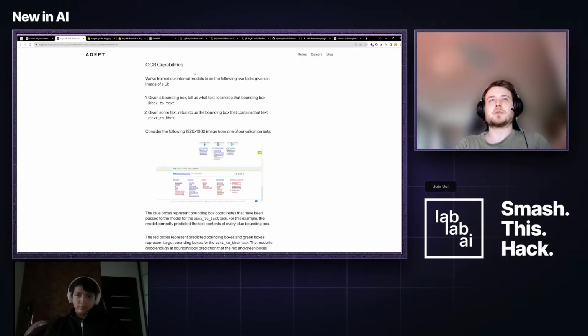So they have these OCR capabilities, and they have two kinds of tasks here. The first task is, you are given a bounding box, tell us what text lies inside that bounding box. So this is already something very cool. But the second thing is even better. Given some text, return to us the bounding box that contains that text, which in my opinion is very, very, very interesting for web agents.